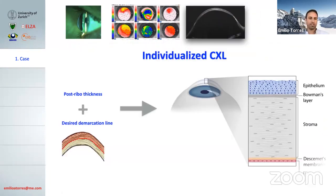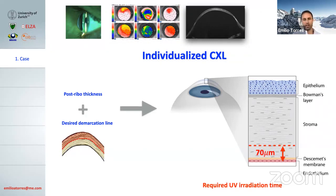And of course, this information can be very important for many reasons, but in our case it was important for surgical planning. So in advanced cases where DALK would also be indicated, this image can help to plan the surgery. But here in this specific case, we did a cross-linking with our SUP400 protocol, and it was very useful to estimate the thickness preoperatively correctly.